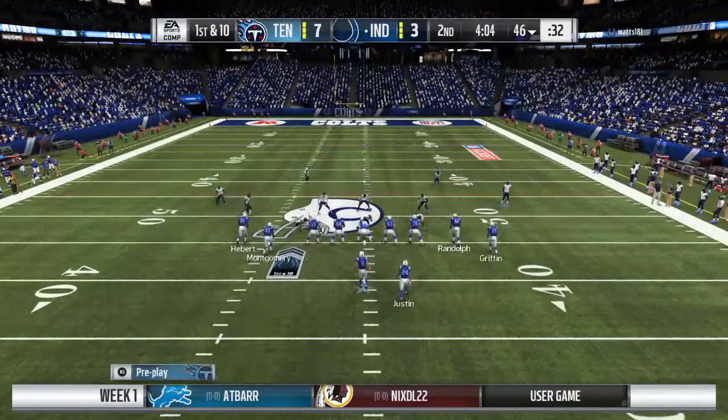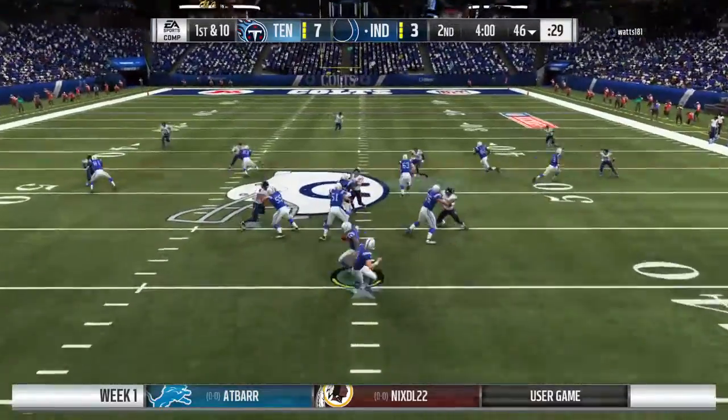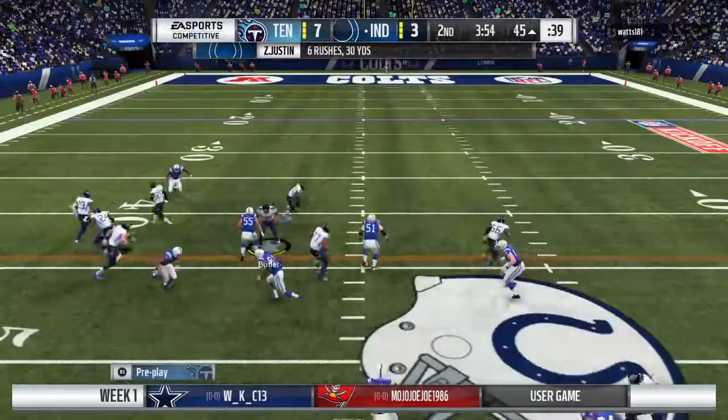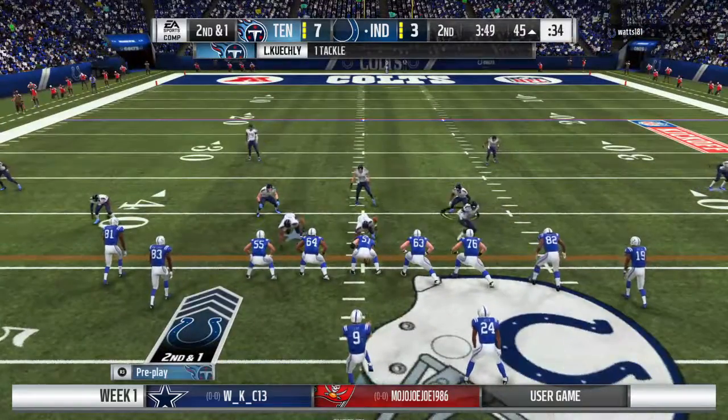Here's another 1st and 10. They'll run it now out of the gun. Oh, a nice spin. And he's up over midfield and down into Tennessee territory. 9 yards is the pickup there, and they'll have a 2nd and 1.